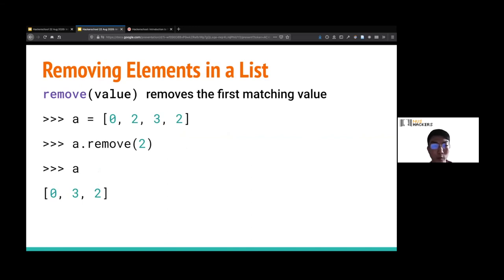Okay, if you want to remove an element from a list, there are also two ways to go about it. The first is remove value. It will remove the first matching value from the list. Say we have a list called A and it has 0, 2, 3, 2. When you remove 2, it will go through the list one by one and find the first value inside the list that matches. So it will remove the first occurrence of the 2 and that's it. The other occurrence of 2 will just be left there.